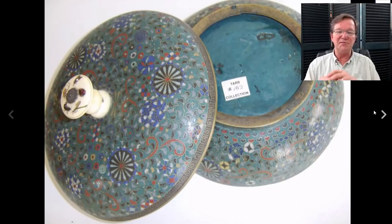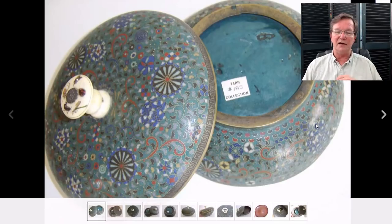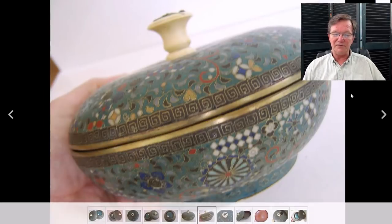And then on to this. This was that nifty cloisonné bowl with cover, and the Chinese ivory finial with the insects worked into it. There was a sort of blended culture thing going on here. Nice old piece of cloisonné, though. It was from the 19th century, and I love the idea of adding the handle to it. Just thought it was great.